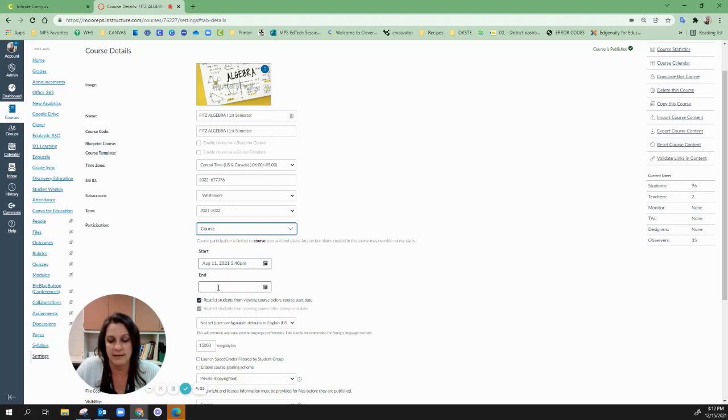And that now allows you to put in your own end date. So you can set this date for December 18th, or you can keep it open until after Records Day in case you have a student that was absent the last couple of days that needs to turn in some assignments. Now, this does not mean that the course disappears. The students will not have access to it, so it restricts the students from viewing after the end date, but it cannot be unpublished.